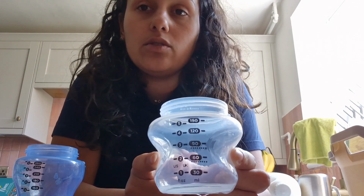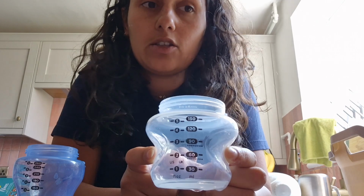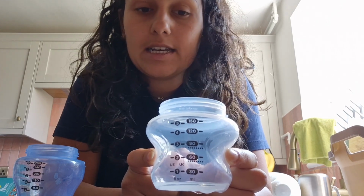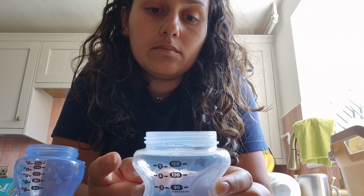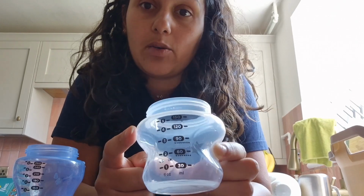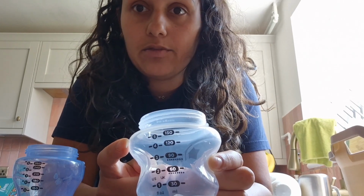So if you're solely bottle feeding, or exclusively formula feeding, you will probably need bigger ones than this, and this might be a waste of money. I would just go straight to buying these ones.